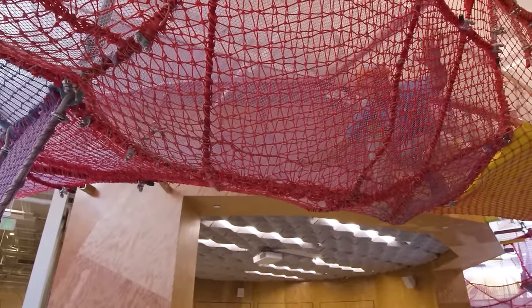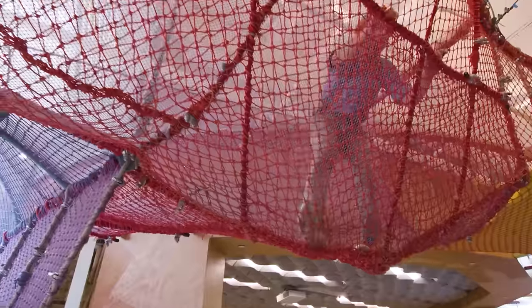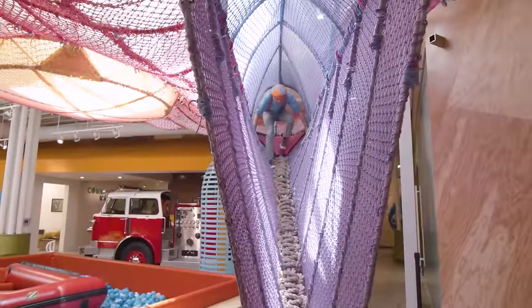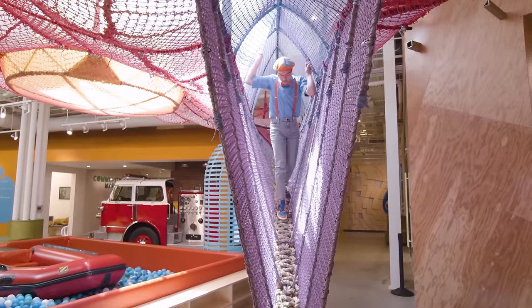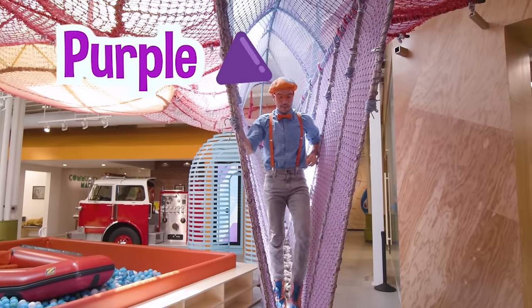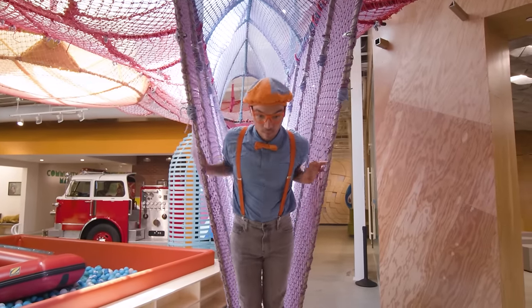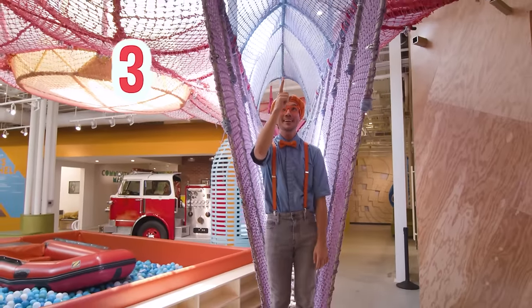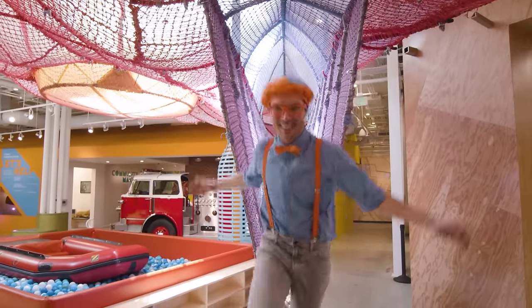Wow, we crossed over the yellow bridge. And now we're all the way on the other side. Okay. This is so cool. It's a giant purple triangle. Yeah, because look, the triangle has three sides. One, two, three. Whoa.